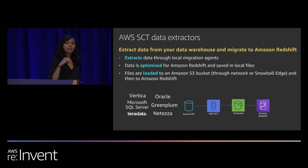So every table has a single thread, and if your tables are partitioned, that's even better, because every partition has a thread working on it. So the more tables that are partitioned, the faster it is to move them, and you can also use multiple extractors to extract data. So it's a highly parallelized solution, which would grab all of your data from the source and then put it into Amazon Redshift.